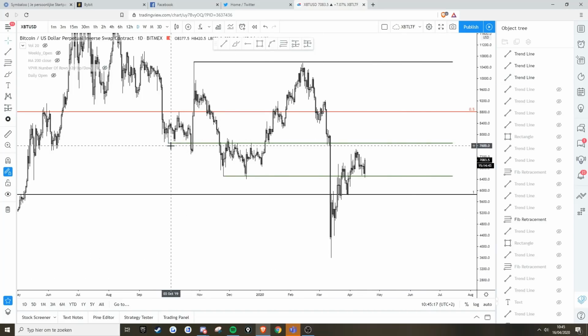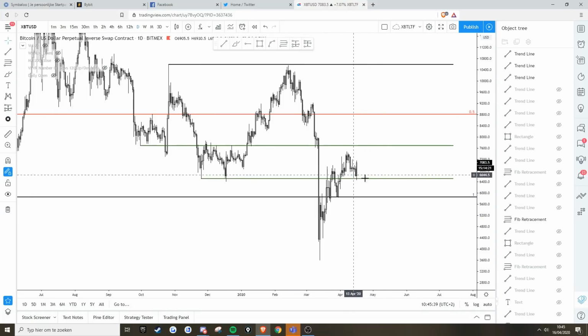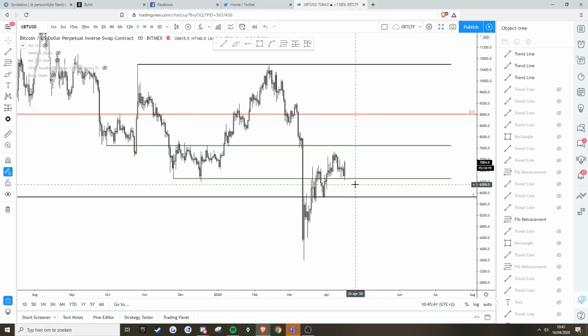So those are two key levels. As you can see, they have been insanely pivotal. All the time right here it was resistance. As soon as we broke above, we retested it and started our way up to 10.5k. And then the same on this level. Okay, we just retested it actually, and got a pretty fast reaction, up move. So those are key levels.